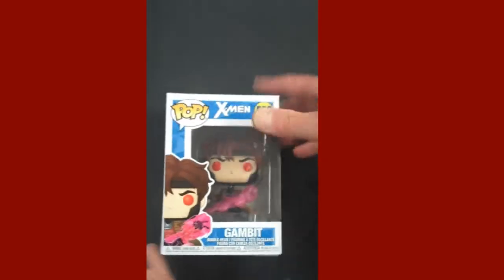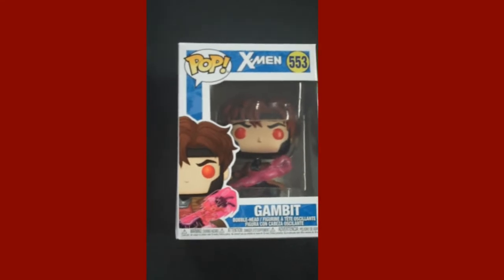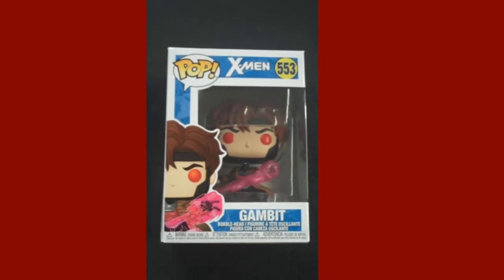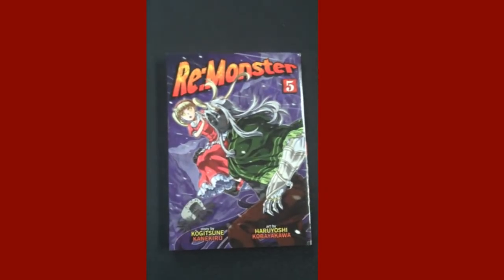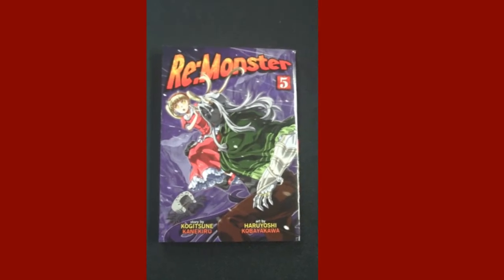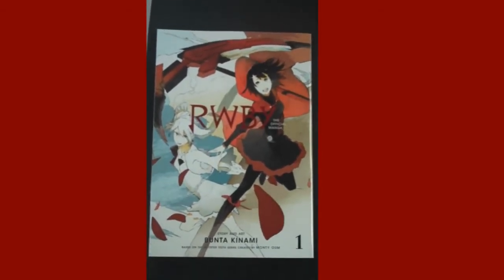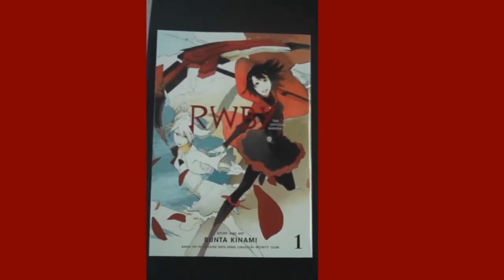But then very quickly we're going to go to one of the Pops that came in this week, Gambit. And so we thought we would show that as well. Pretty sassy, throwing some cards around. Next up we have Re-Monster, Volume 5, which came in this week. Another manga that came in this week that we're quite excited to get is volume 1 of Ruby, and that's the official manga. So volume 1 is available here at Fox's.